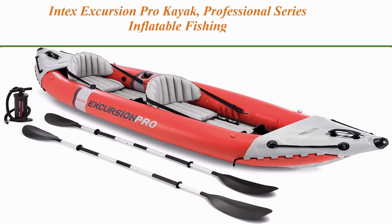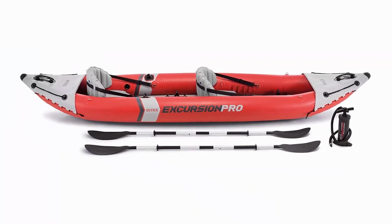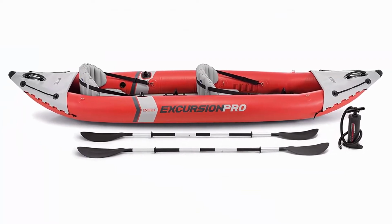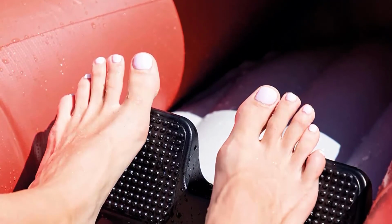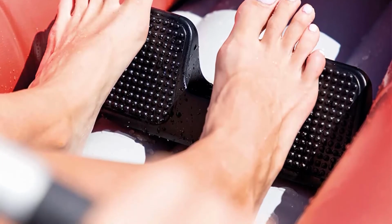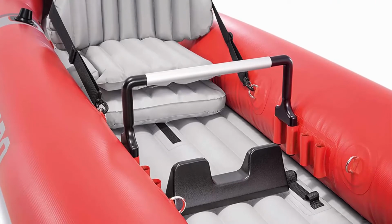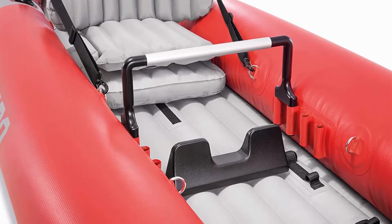Intex Excursion Pro Kayak, Professional Series Inflatable Fishing Kayak. Super tough laminate PVC with polyester core, lightweight and highly resistant to damage from abrasion, impact and sunlight. High pressure inflation provides extra rigidity and stability, with high pressure spring-loaded valves for easy inflation and fast deflation.